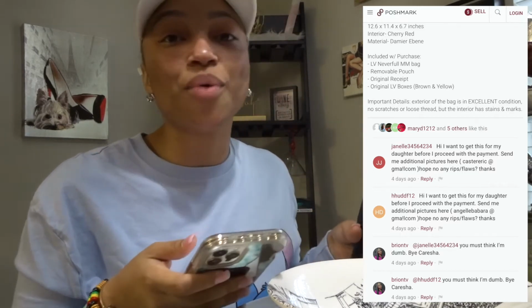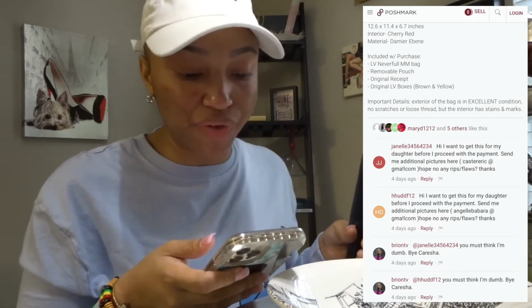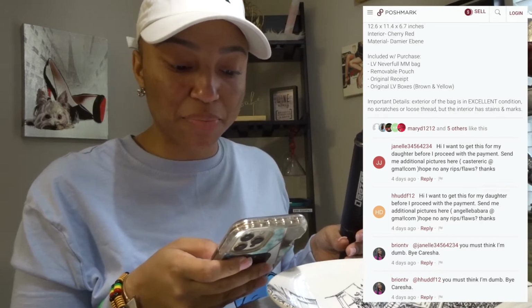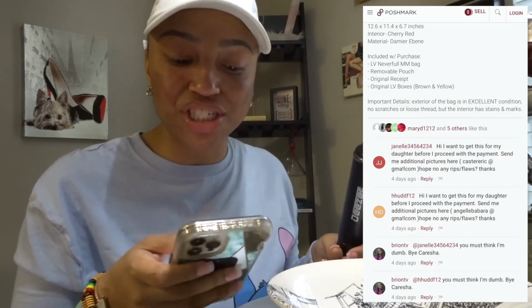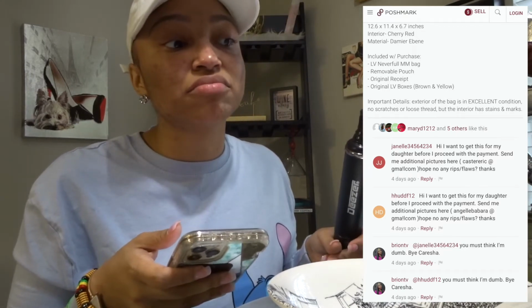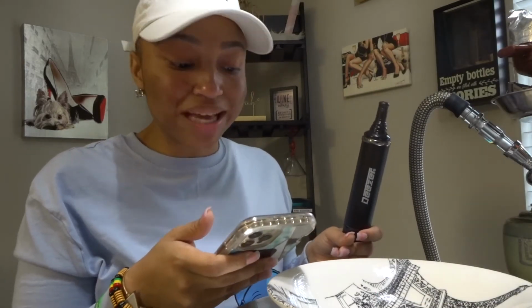The second one right under that, I guess whoever can make the first sale will get a commission from their scamming company. I don't know. "Hi, I want to get this for my daughter. Before I proceed with payment, send me additional pictures to their email that they listed. Hope no." Literally the same exact copy and paste message, just coming from a different account. Baby, if you fall for something like this, I don't feel sorry for you. You can see in my response, you must think I'm done. Bye, Carisha. Because, bitch, bye, Carisha.